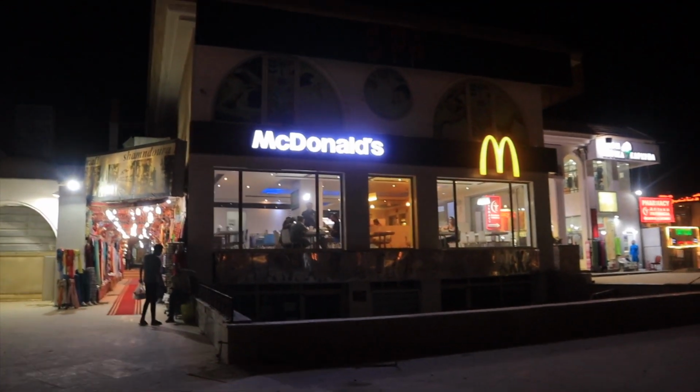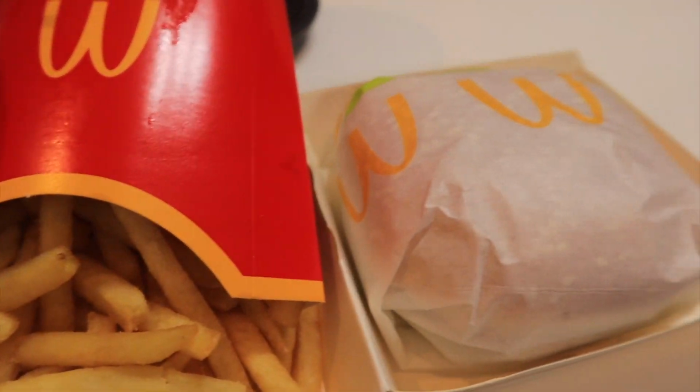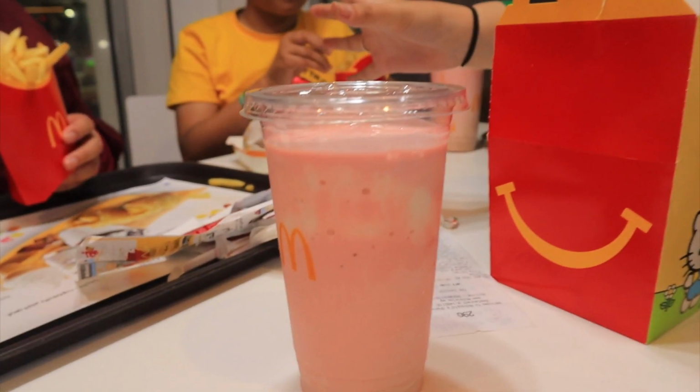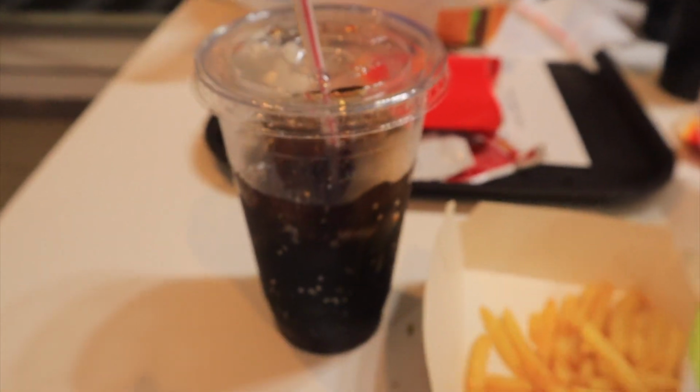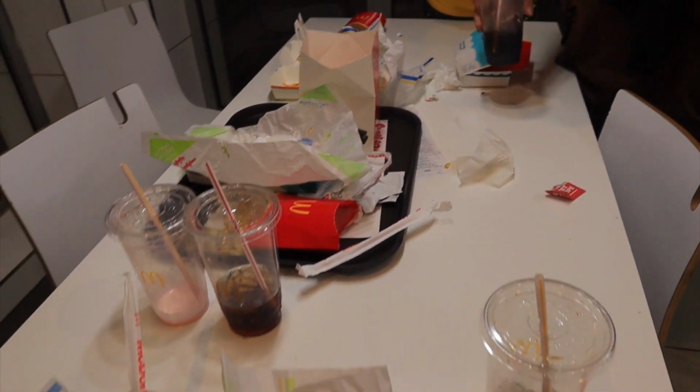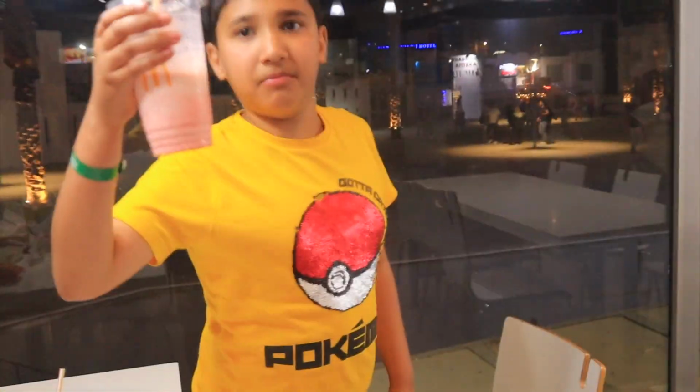We're at McDonald's. So guys, we're in McDonald's. We've ordered, I've got myself a McChicken burger. So guys, I've got a McChicken, fries and a cola. Zane's got a milkshake, I'm jealous now. I should have got a milkshake instead. So guys, the food's nice. This drink is actually so big, but it's good. Guys, look, absolutely finished it all. He's still sipping on his milkshake.